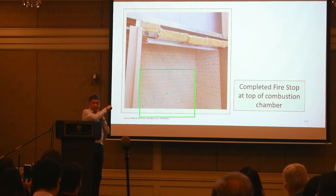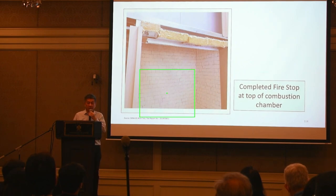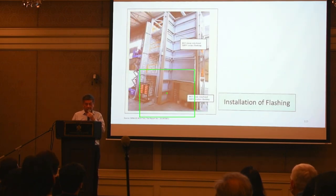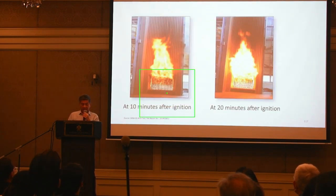So that's what I say, first test a bit kiasi lah, it failed. So we put that insulation there on top of the chamber because that's the best defense for any temperature rise or fire going through the chimney. So that's it. Then we install the perimeter flashings, and this is fully assembled for testing the system. Then this is after 10 minutes they have a photograph. After 20 minutes they have a lot of photographs taken.